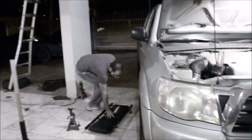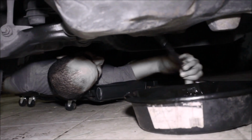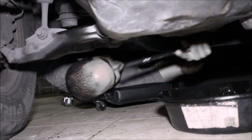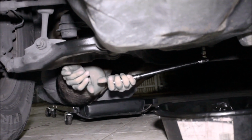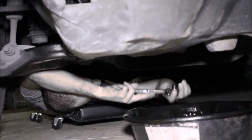There he goes, second attempt. That's when you have a man's truck and you don't deserve it. What am I doing? You can see this man's obviously used to an office job. He's so confused. Oh, there we go. It is officially loose.